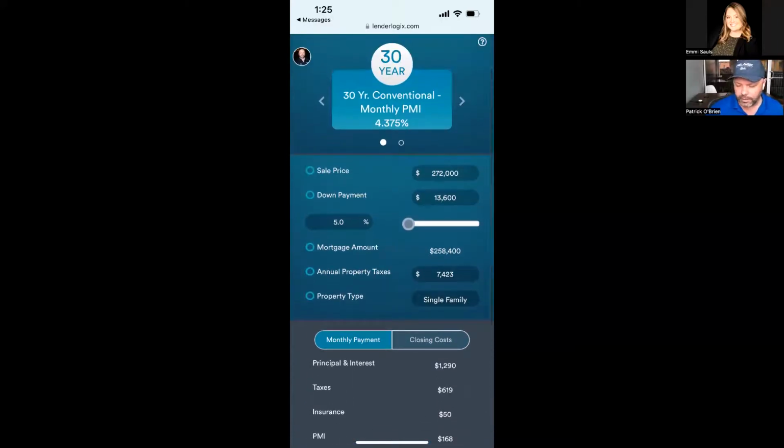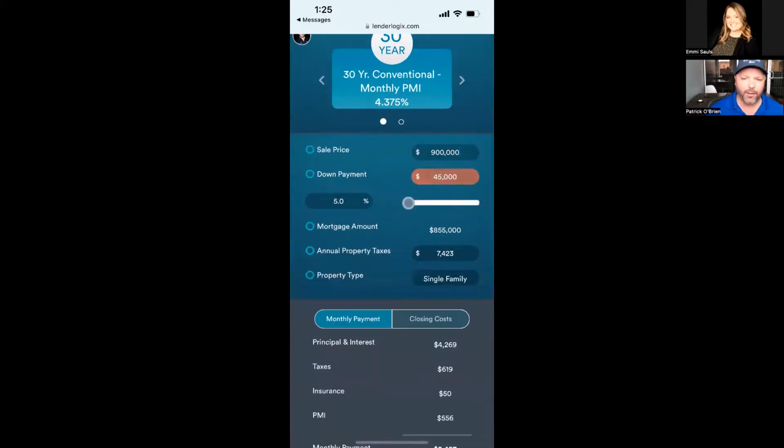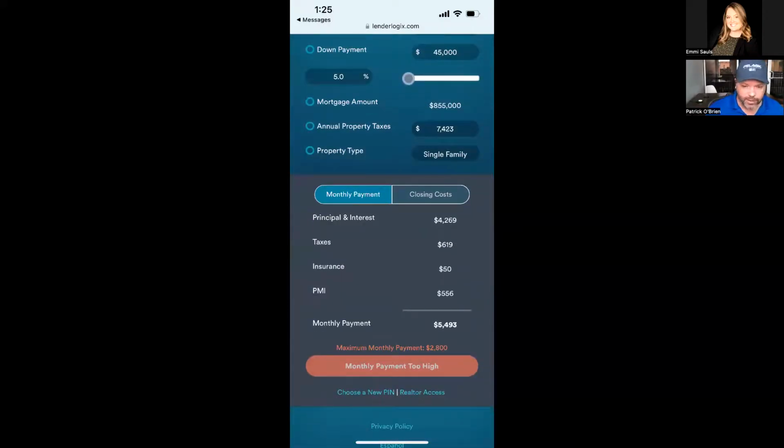If our borrower goes in here and says, well, I'm looking at a house for $900,000. Remember, we qualified them up to a payment of $2,800. So with this monthly payment now, $5,493, they don't qualify any longer. So the button that was there to issue that pre-qualification letter is not there any longer. It's telling them their monthly payment's too high. They would need to get under $2,800 to qualify.